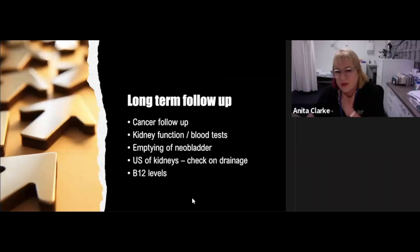So the long-term follow-up, obviously we have to follow people from a cancer perspective. We have to follow people with regard to their neobladder function. We look at their kidney function and how their blood tests are going, and particularly with regard to things like their B12 and their salt levels. And we check the kidneys to make sure that they're draining. So that's sort of neobladder in a nutshell. I'm very happy to answer any questions, either of your own experiences or particular questions you've got about that technique.